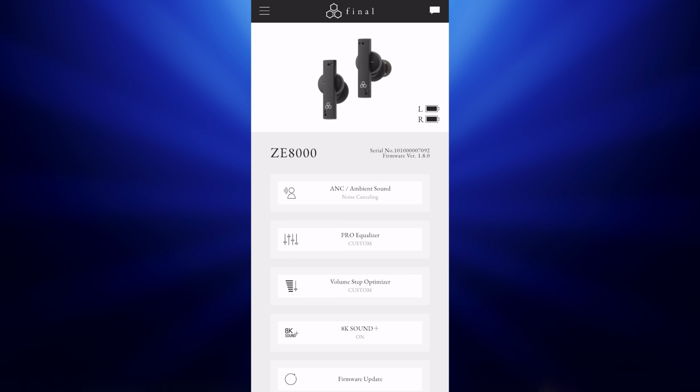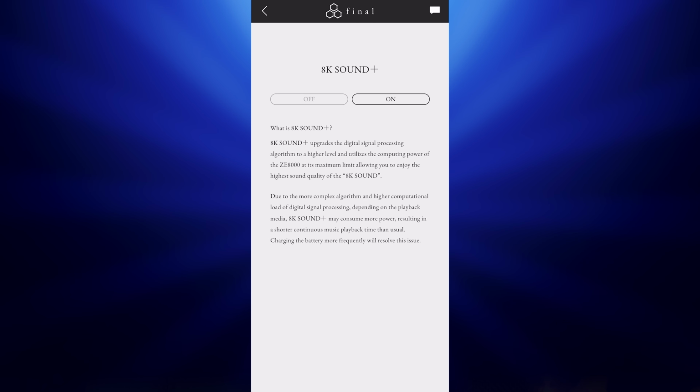If you do pick up your earbuds and they're dead, you can get 45 minutes on a quick 5-minute charge. Now, one of the nice features is it does work with Final's Connect app. Now, this app will allow you to keep these earbuds updated. This is also what you would need to switch these into that 8K sound.